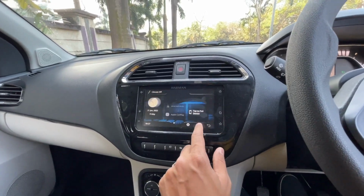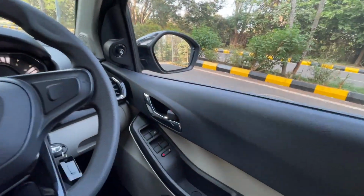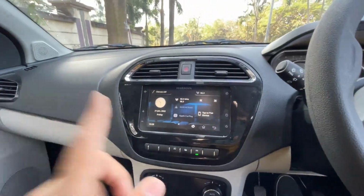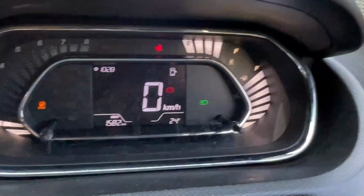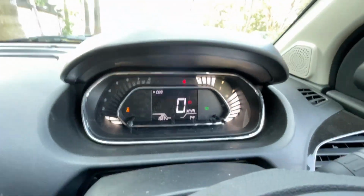Audio quality is very impressive because it gets a 4-speaker and 4-tweeter Harman audio system. I'll show you how it is. This is where the speaker placement is. This is where the tweeter is, and behind, of course, tweeter and the speaker. So that's nicely done. Audio system is really very fantastic. I really love it. I like the way this is such an easy system to use, and it's telling me the door is open. It's actually telling me the driver's side door is open. So because the cluster has good amount of information.